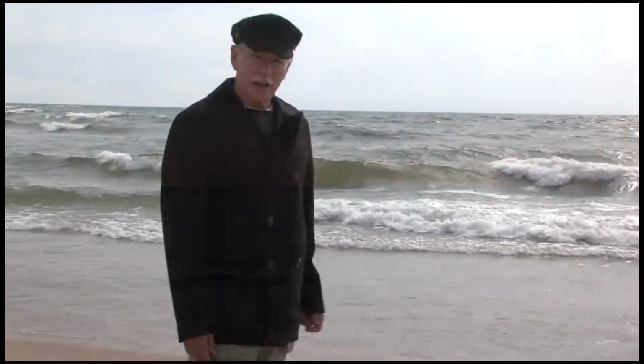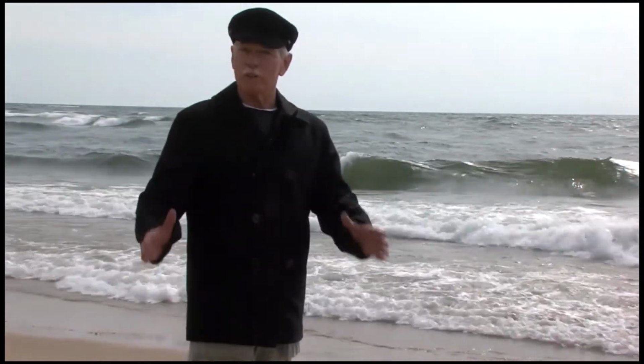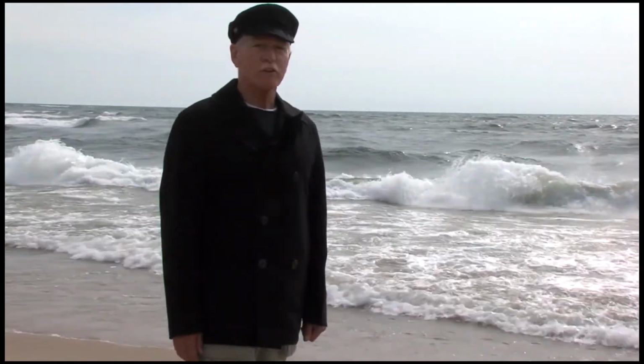Days like today are a captain's worst nightmare. And when the winds of November came early, the Whitefish Point Lighthouse was able to save all the ships, except one, the Edmund Fitzgerald.